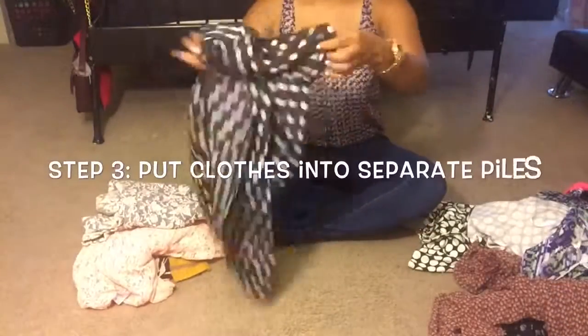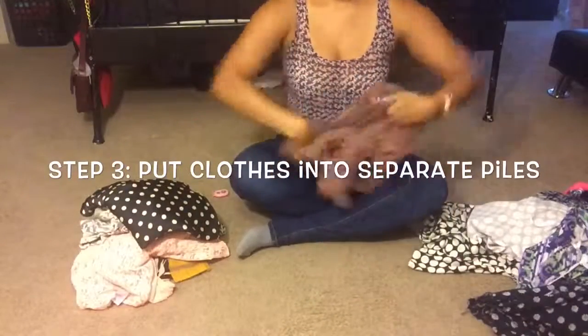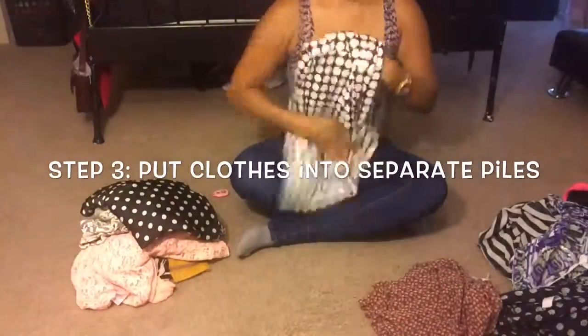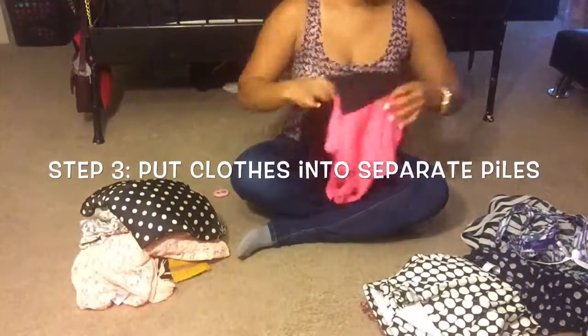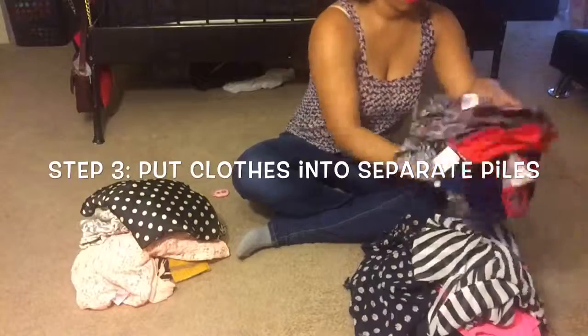Okay, and the next step is to put the clothes into separate piles. You're going to want to have a keep pile and a giveaway or throwaway pile. I usually try to give mine away to Goodwill or friends or family because people are always in need of clothes.